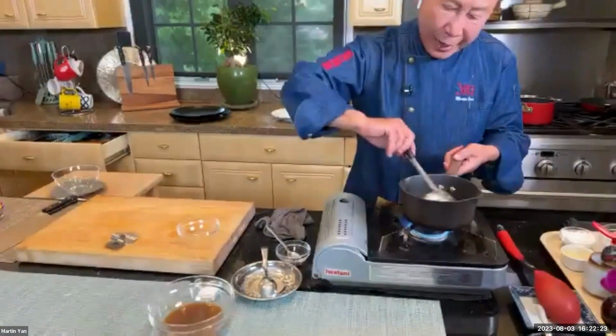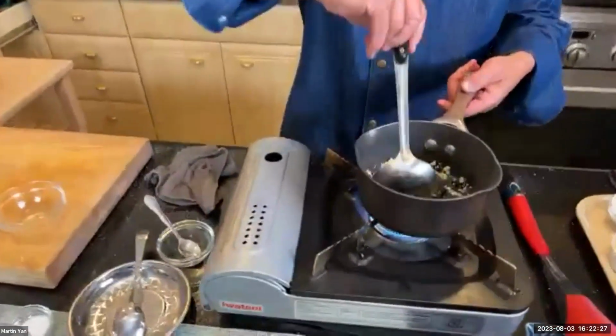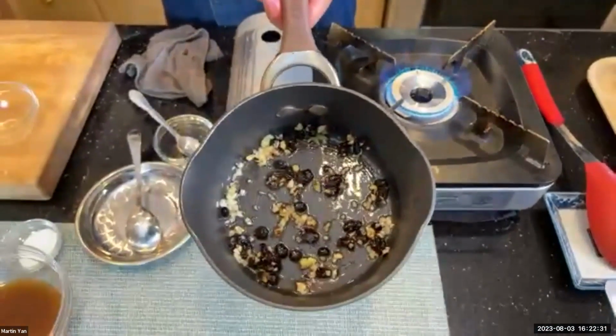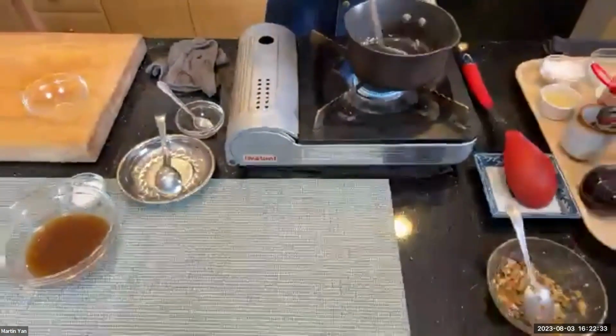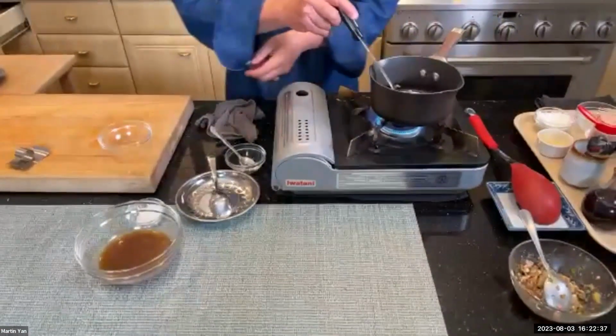And then look at that. I want you to take a look at this. This is sizzling. Can you see that? Yes. Okay. Also, you didn't overcook them. Any other questions?